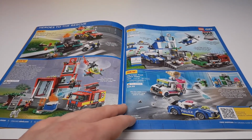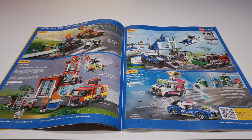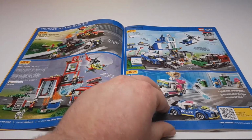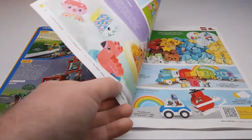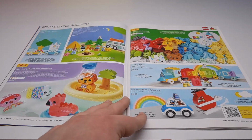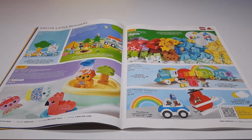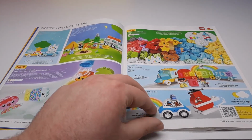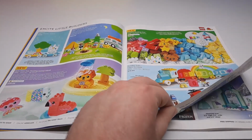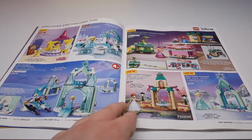But these are interesting. They have the ice cream truck police chase as well. Neat way to get that ice cream costume. I'm not really sure why that's in here. Duplo, so a whole 2 pages dedicated to Duplo. So this is interesting to see this. Surprised they did that. This is a nice fun one for Mox, maybe. Build up some structure real quick.